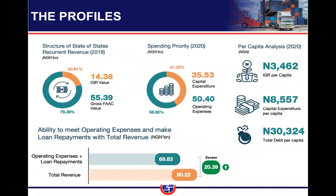Let's move on. The structure of the state. 21% of the state earning is IGR. This state cannot survive without Abuja. That is the challenge of many Nigerian states. Sorry, 79%, almost 80%, is from federal allocation. Just imagine that.